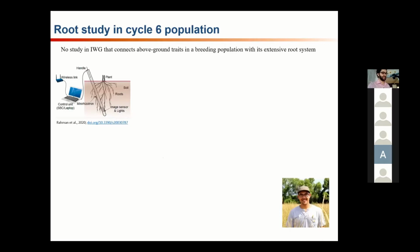This is my slide on the breeding portion. So here's a schematic of the root study that we're going to initiate this fall with collaboration with Dr. Jake Youngers. So far, there's been no root study in wheatgrass breeding populations. We don't really know what happens in our spaced plants under the soil.